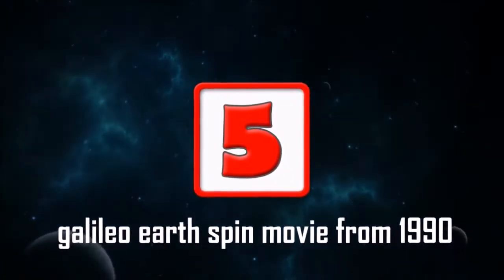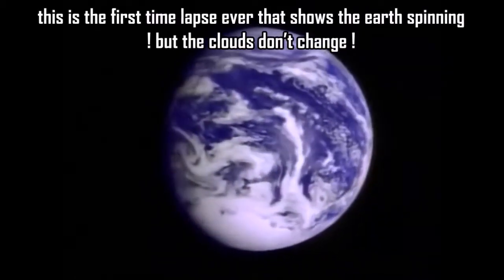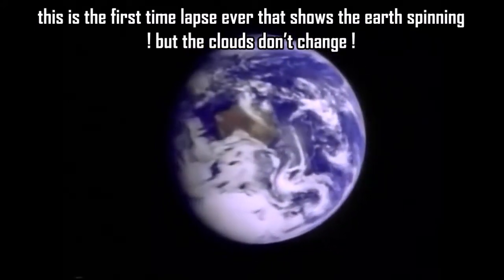Galileo Earth spin movie from 1990. This is the first time-lapse ever that shows the Earth spinning, but the clouds are not changing? Isn't that weird?